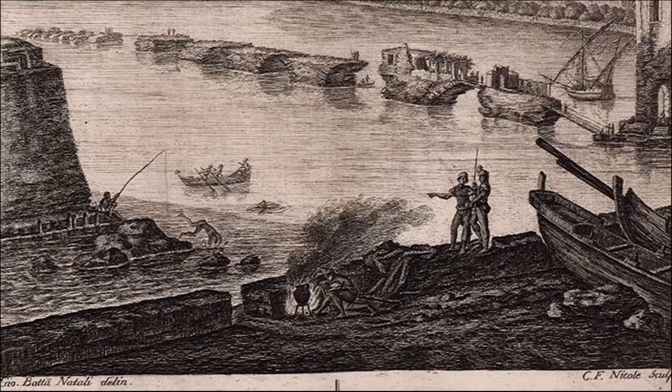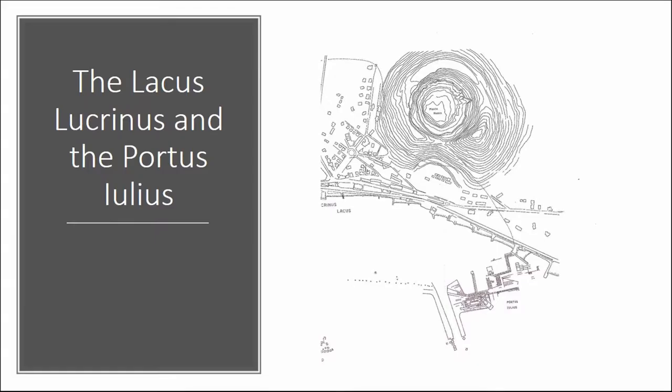Arched dams, at least in the final part, can be found in some portal structures, like in the case of the piers of the access channel of the Lacus Lucrinus. Here we can see 1, 2, 3, 4, 5 piles, cementitious piles, that were connected by arches.